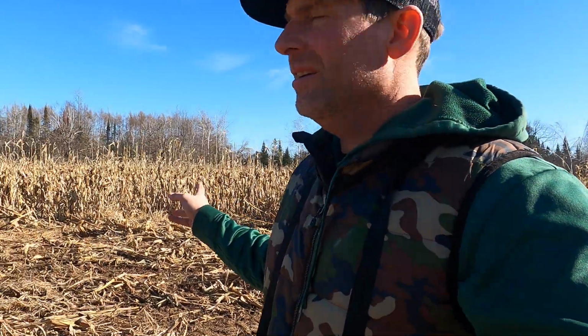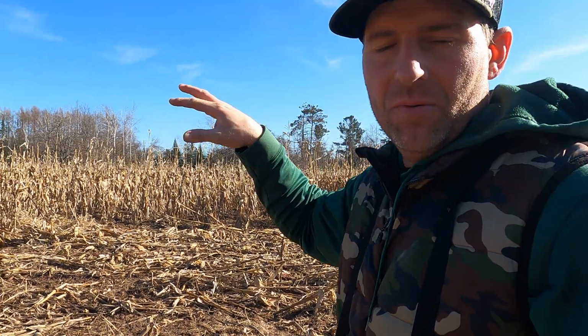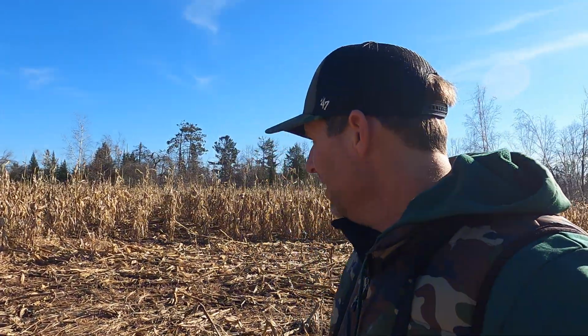I'm gonna head out, start at the cornfield here. I just kind of went through it real quick on one edge, just a 1-acre food plot. There's lots of bucks with their antlers yet, but they're really not coming in anymore. It's warmed right up. There's no need for them to be in here.